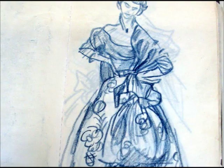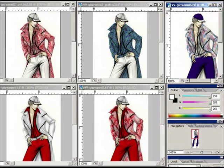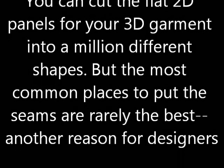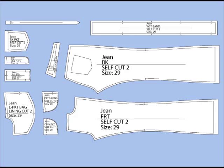You start with rough designs and then tighten them down until you get investor, buyer approval. They have to be tight enough to make cutting patterns. You can cut the flat 2-dimensional panels for your 3-dimensional garment into a million different shapes, but the most common places to put the seams are rarely the best. Another reason for designers. And once you design the patterns, you produce them in actual size on paper.